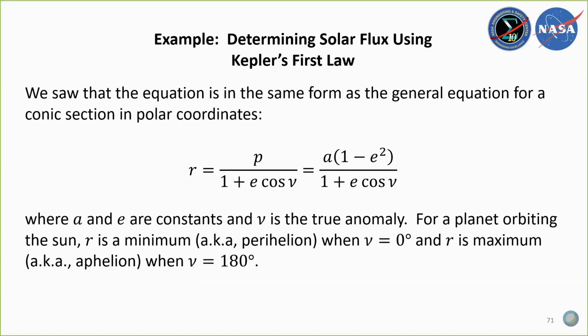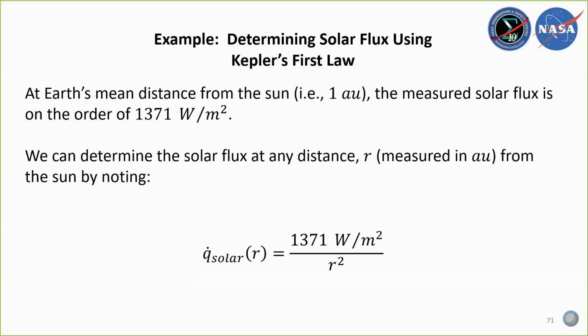Okay, so now that we've looked at Kepler's laws, let's go ahead and apply it to an example. And we saw that the equation is the same form as the general equation for a conic section in polar coordinates. And we talked about the semi-major axis and the eccentricity. And nu is the true anomaly, which is the angle measured in the orbit plane from the periapsis, or the closest point to the central body. So for a planet orbiting the sun, r is a minimum, we call that perihelion instead of periapsis, when nu is equal to 0, and r is a maximum, we call that aphelion, when nu is equal to 180 degrees.